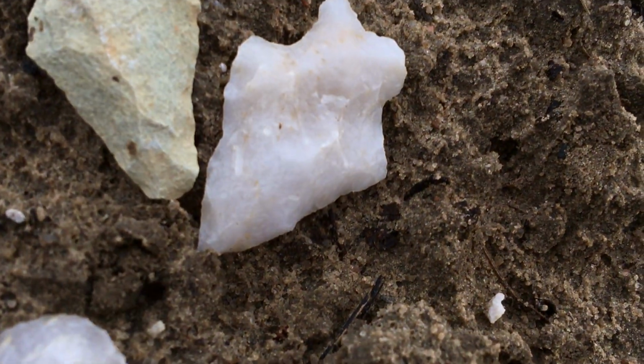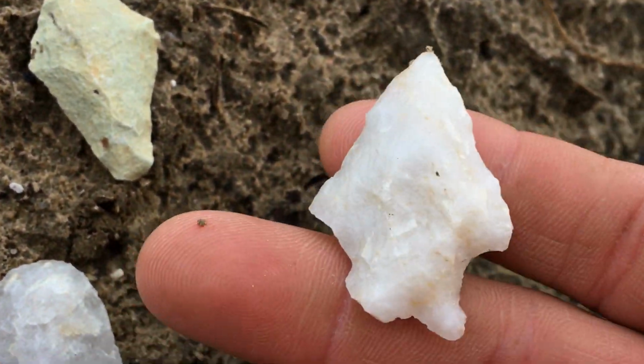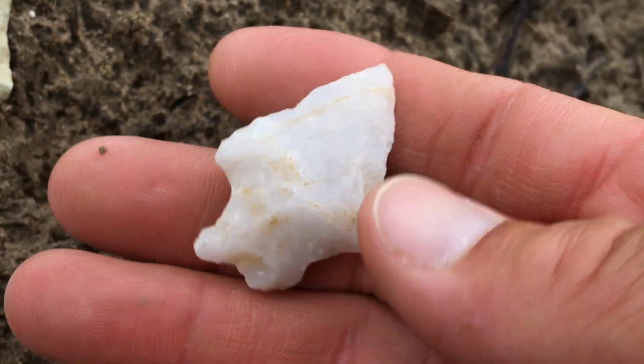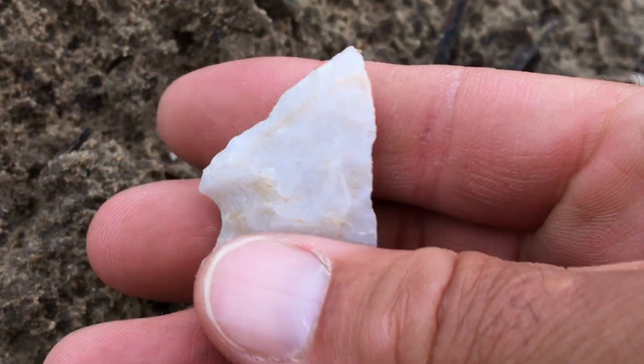Another great piece here from backcountry. Very interesting piece I found. They all are. Look at the relief on the back there. I have to ignore the mosquitoes that are biting me. You wouldn't have known that unless I said it.